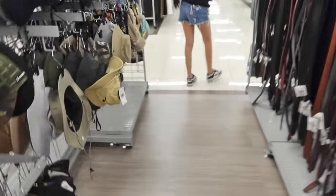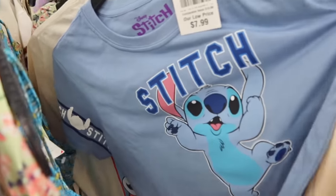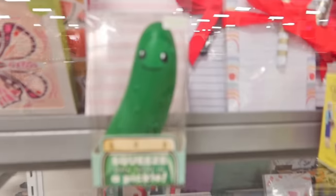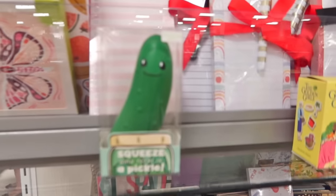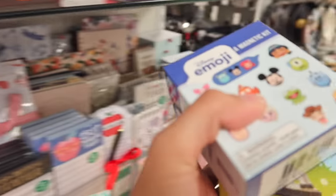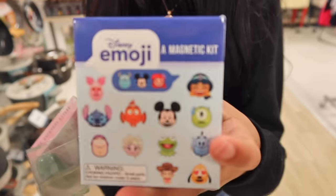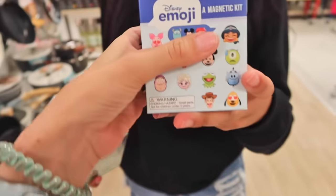It's so cute. Guys, I found this really cute Stitch shirt. And it says Stitch on the side. Look how cute that is. Squeeze when you're in a pickle, it says. There it goes. And then I found the little emojis and there's Stitch in it. So we're gonna grab those.